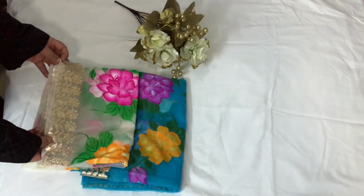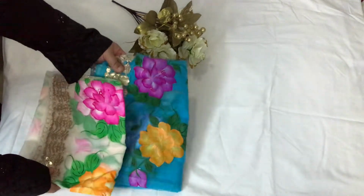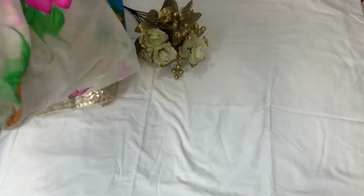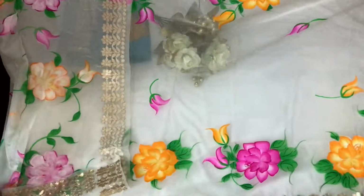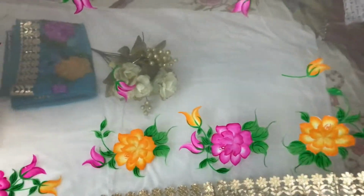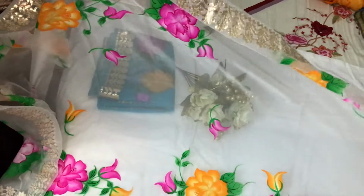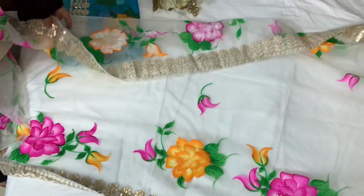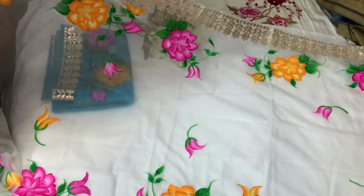The material is organza with hand painted flower work and gota patti border all around it. This gota patti is Rajasthan made by hand. The color of these flowers will not bleed. The flowers are brightly painted and can go with any plain suit or mix and match.